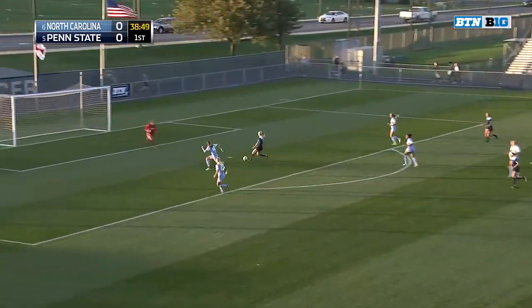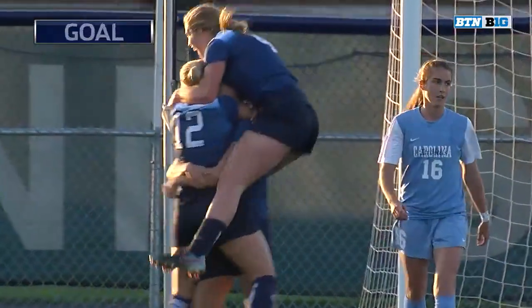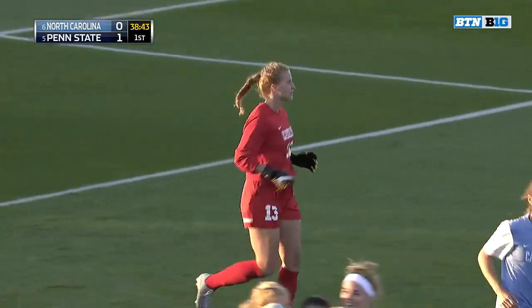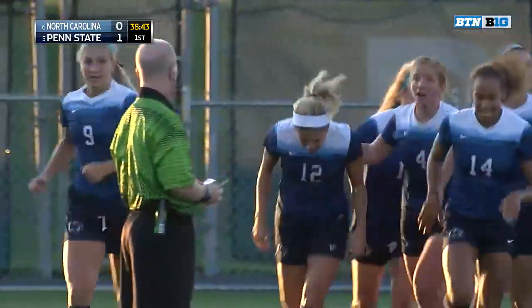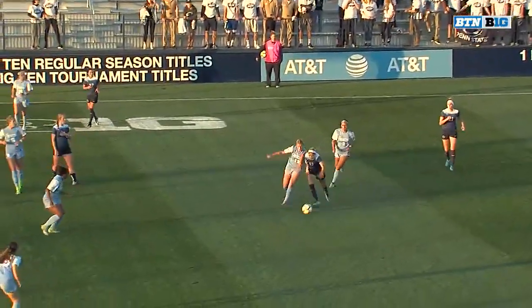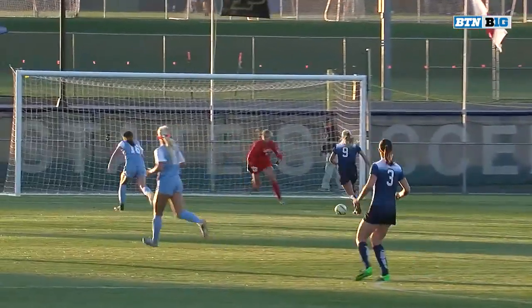Charlotte Williams already has a chance. Drops it off to Krause. Penn State strikes first. UNC's back line just looks like they're a little bit disheveled, getting pulled apart. You see Williams driving that line. Franny Krause just takes an out to in run, finds a little seam, gets it on her foot, and it's just a toe poke into the back of the net.